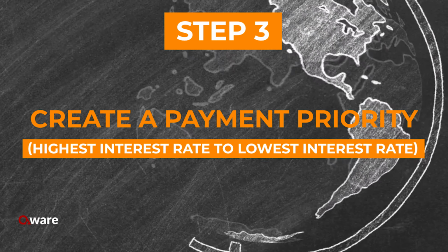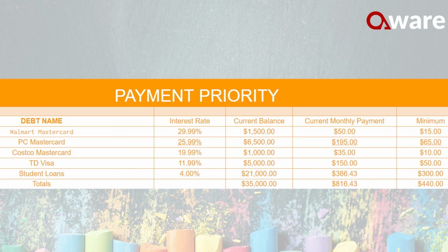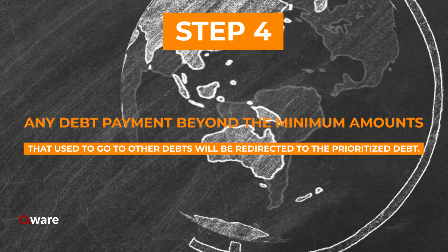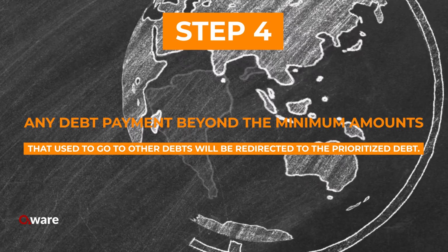Step three is to create a payment priority based on what we discussed earlier, which is focusing on the highest interest rate first and going down to the lowest rate, making that our last one. Now, based on our example, Mike would have the following priority list. Step four, any debt repayment beyond the minimum amounts that used to go to the other debts will be redirected to the prioritized debt. This means everything else will be paid at a minimum and nothing else.